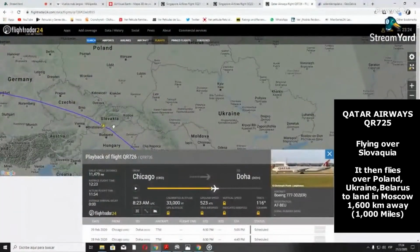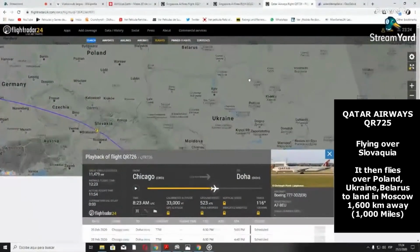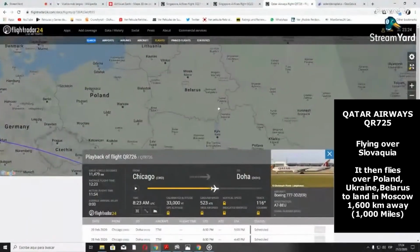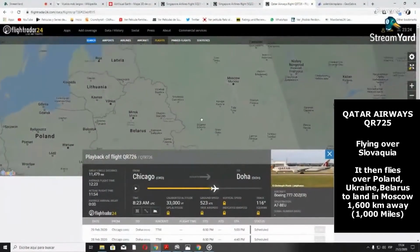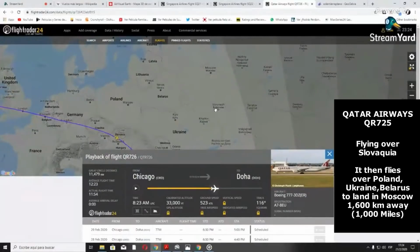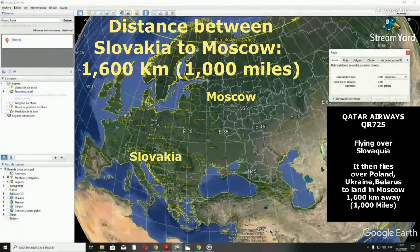We can track the flight path. The airplane was flying directly over Slovakia. There were many options for the pilots, stopping in Austria, Germany, or France and Italy. But instead, the pilot decides to stop in Moscow, which is located 1,600 kilometers, as we show here on the globe and we calculate here on Google. This equals 1,000 miles away from where the plane was flying.